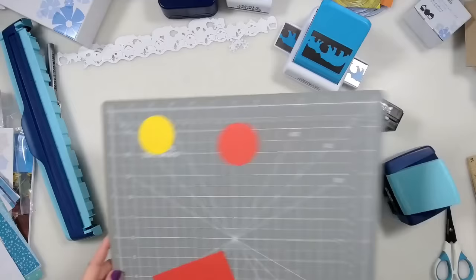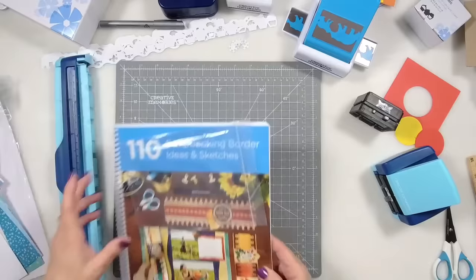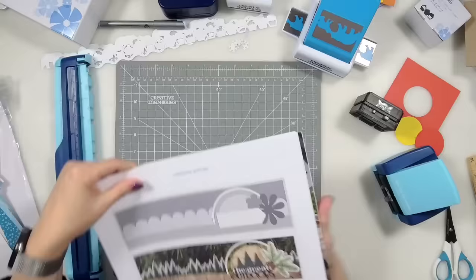And we've got our samples over there. Let's see what we can do. Let's take a look at the border book. There was one in here that kind of caught my eye for using this collection. I'm kind of coming back to this one, The Great Outdoors. What do you guys think? Why don't we try that?